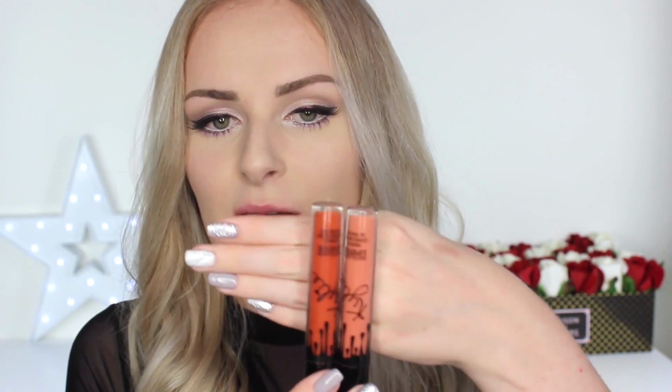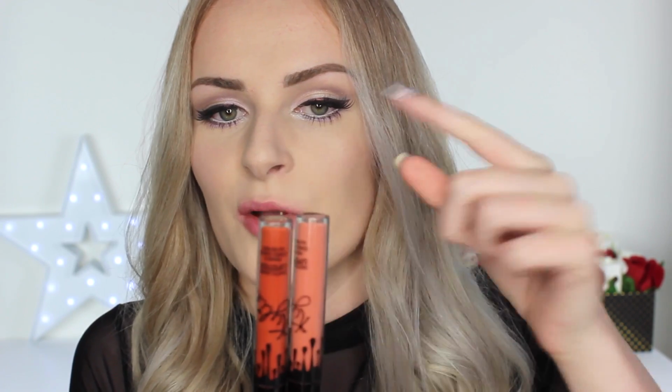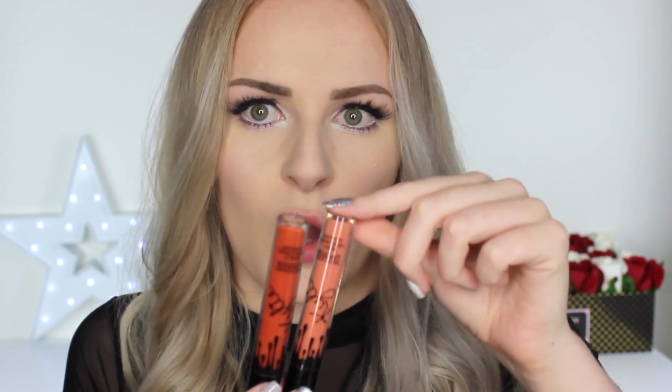It's kind of what I wanted 22 to be on me. This is them in comparison. I thought 22 would be more like this because this comes out pretty much just orange on my lips, whereas this is almost a deep red with an orange undertone. So yeah, this is why I did this video, because it's interesting when you have fairer skin, the colors come out a lot different.